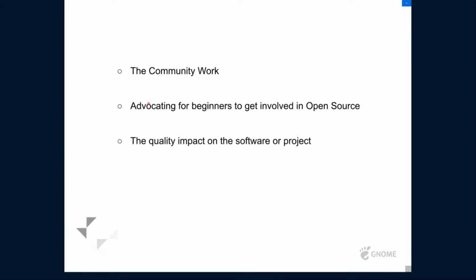The community. There is so much to be done in the community. I saw beyond the software, right? I saw beyond because I saw people trying to understand the software. I saw beyond code and was able to contribute to the community, help in the community management, not just with GNOME, but with other organizations that I actively contribute to.